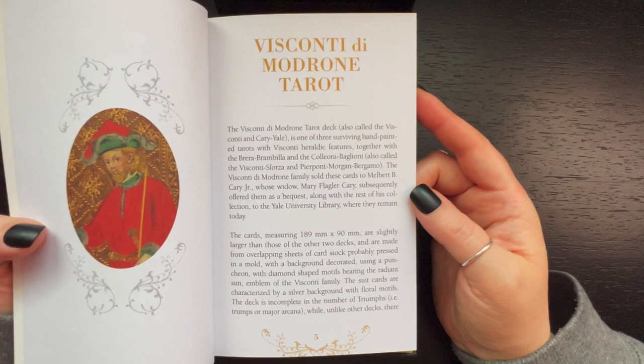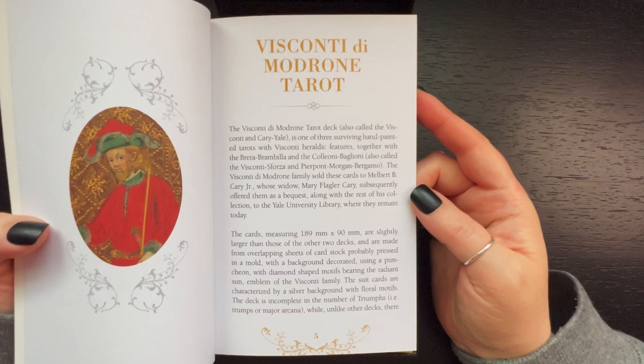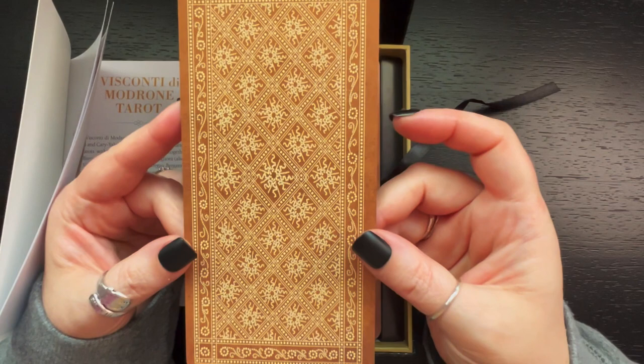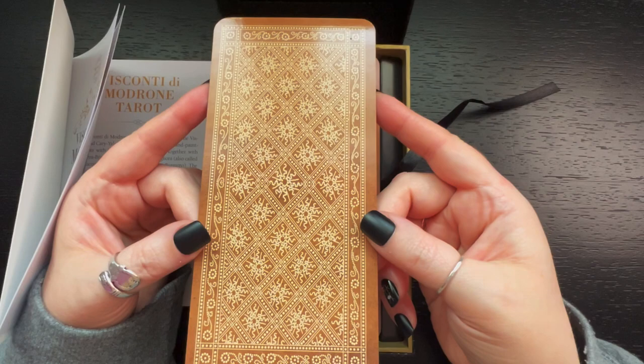The cards, measuring 189 millimeters by 90 millimeters, are slightly larger than those of the other two decks and are made from overlapping sheets of cardstock, probably pressed into a mold, with a background decorated using a punch with diamond-shaped motifs bearing the radiant sun emblem of the Visconti family. And let me show you the backs of these cards, if I can get a card up, so you can see those emblems. I have fuzz from my sweatshirt on here. So those are the backs of the cards.